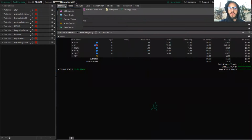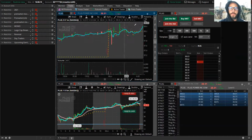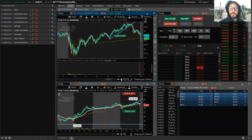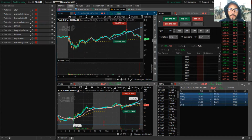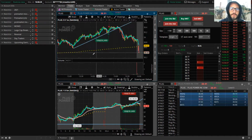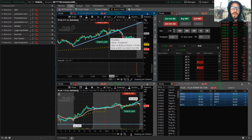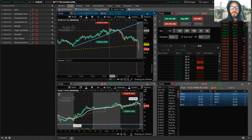And let's look at plug. Okay, so plug, same thing. Sorry about that. Now, this one also, respecting a trend line. Right around here, I took the trade and once again, probably took it a little bit too soon, but got almost 5 cents, 6 cents out of it.